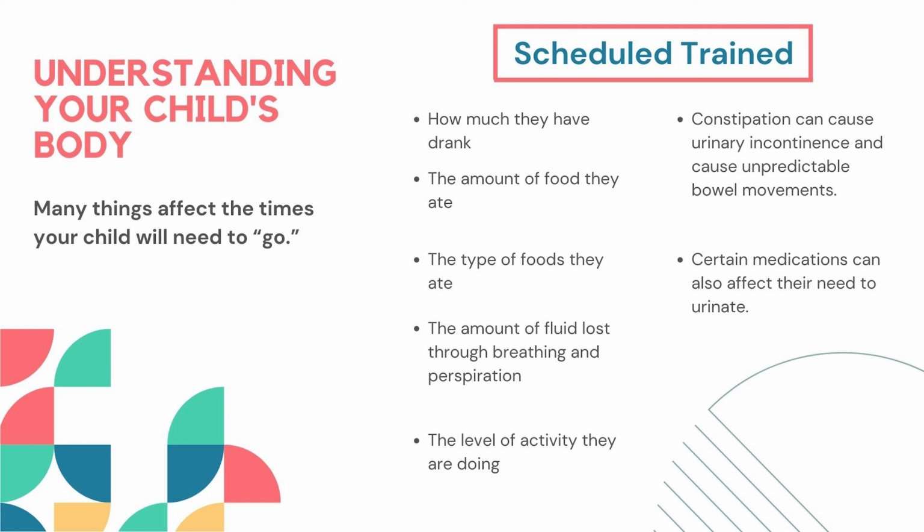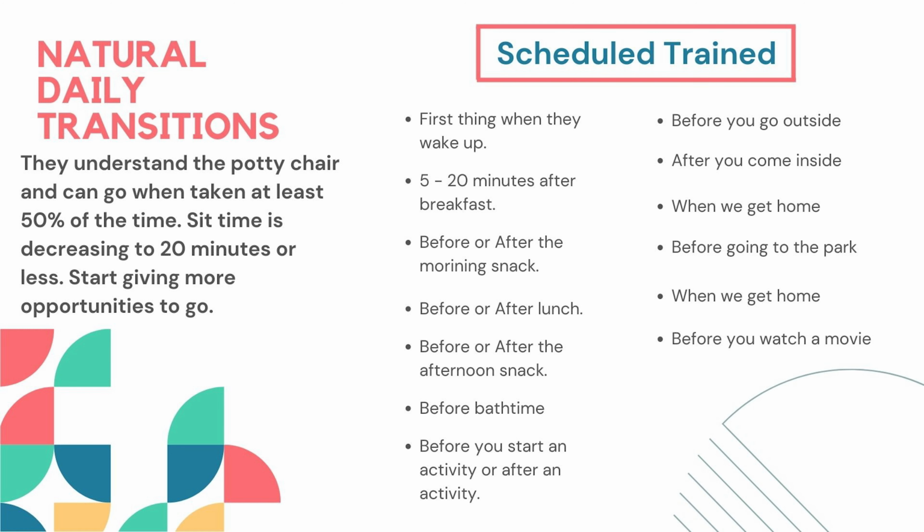So if your child is taking a new medication and their schedule is getting off, that could be why, and you'll need to make adjustments at that time. Another piece of schedule training is to start to use your child's natural transitions of their day.